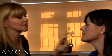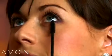I like to use my wand this way around to do underneath, and you're less likely to smudge everything. And a slick of lip colour and you're ready to go. Are there any tips to picking the right lip colour? Or can anyone wear anything?